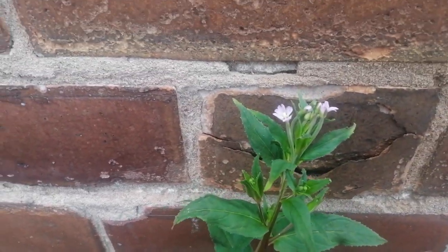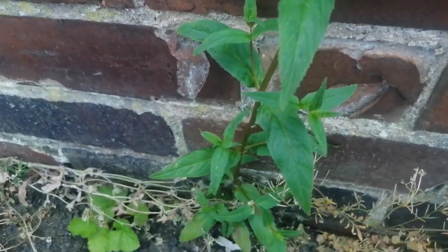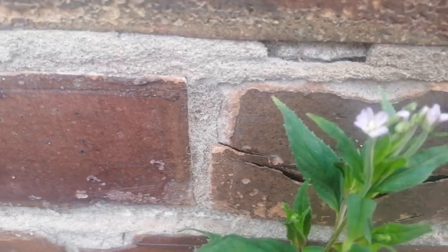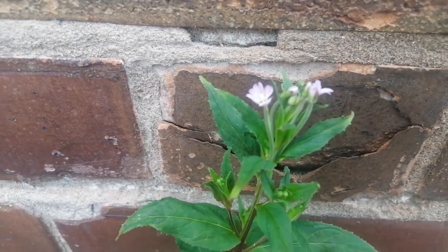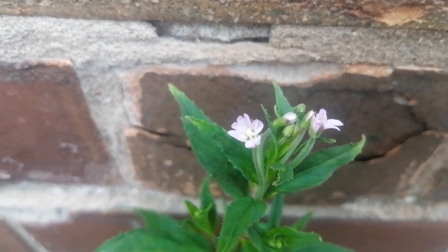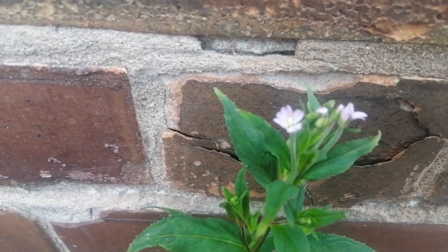This Willowherb is probably a pink flowered American Willowherb. The flowers on this one seem to open pink. Apologies for the noise, there always seems to be a lot of noise on these videos, but this I think is American Willowherb pink form.